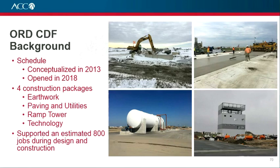There were three major packages. We didn't want to put it all under one package. It would be very difficult to procure it that way. So first we did earthwork, which took them about 12 months. Then we came back with the second package, paving and utilities, and then, of course, the ramp tower, which we built. Then the airlines came in and put their systems in, with frequencies and so forth, and, of course, the technology. The project for all four of those phases was about $168 million.